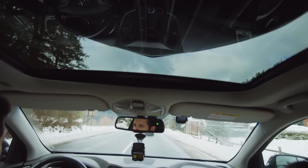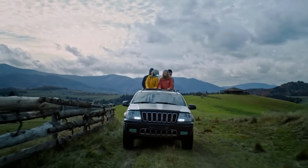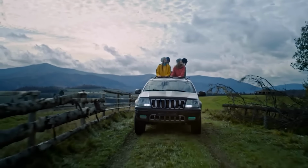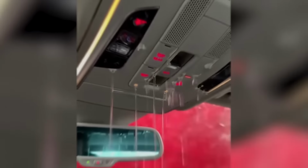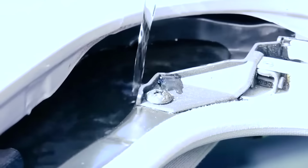Number 3, fix that leaky sunroof in minutes. We have a hack that's both simple and incredibly effective. Fixing that leaky sunroof. We've all been there. You're cruising with the sunroof open, enjoying the breeze, only for the rain to come pouring in and ruin the fun. If raindrops start falling on your head, it's likely because your sunroof drains are clogged.